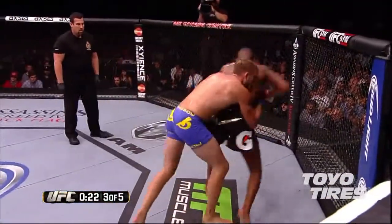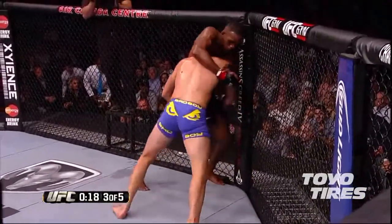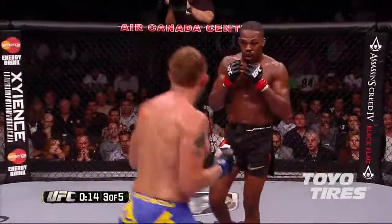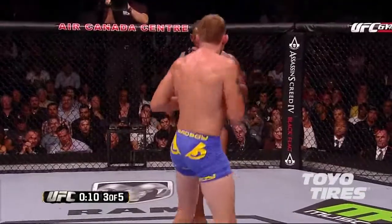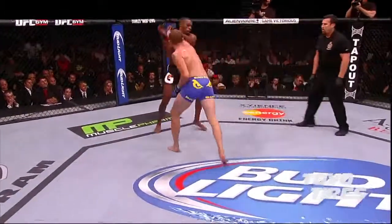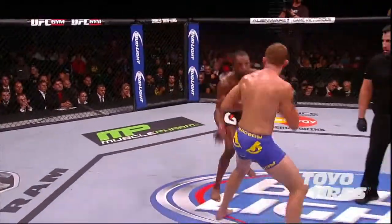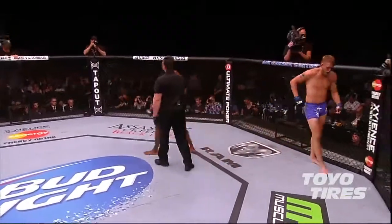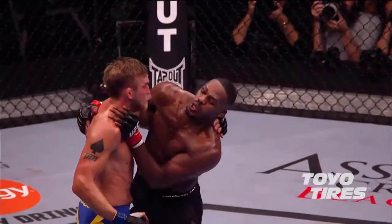Yep, there's the elbow. Look at that. Gustafsson grabs a hold of him. Can he get another one? Nope. Amazing that the takedowns in this fight have been Gustafsson's. Final seconds of the third. Check that kick. We are headed to the championship rounds. And Jon Jones may be losing this fight going into the championship rounds.